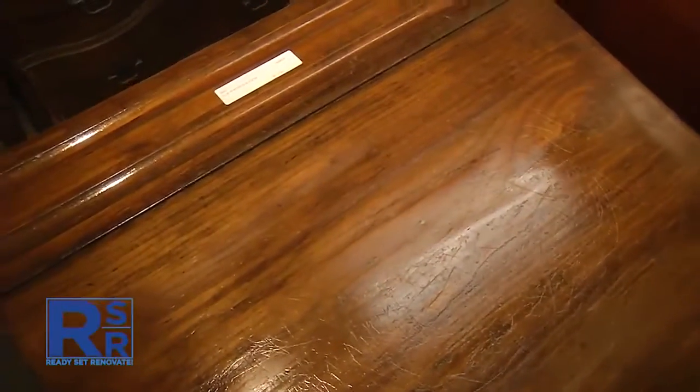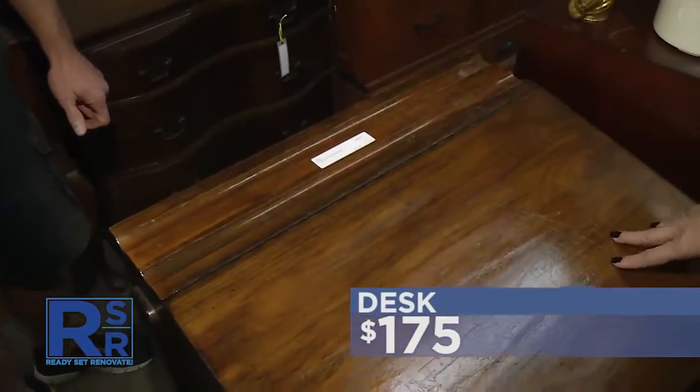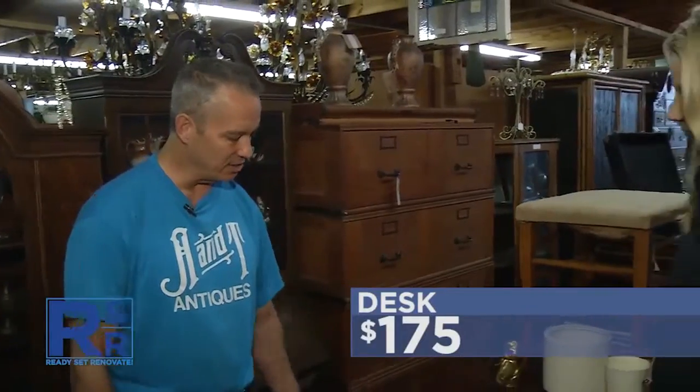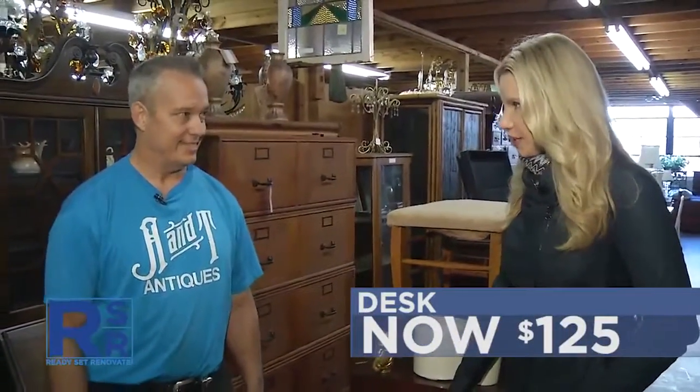After a bit of history comes the math. It's marked at $175, so I don't know if we can do any better than that. I probably can sell it to you for $125. Okay, so $125 for the desk. Okay, the only thing is I need a chair to go with this. So do you think we can find something for not too much money? I'm sure we can. All right, well, let's go take a look.